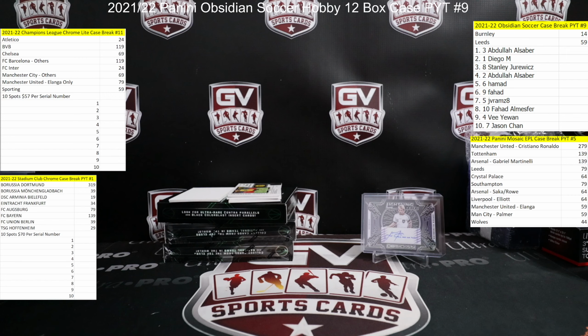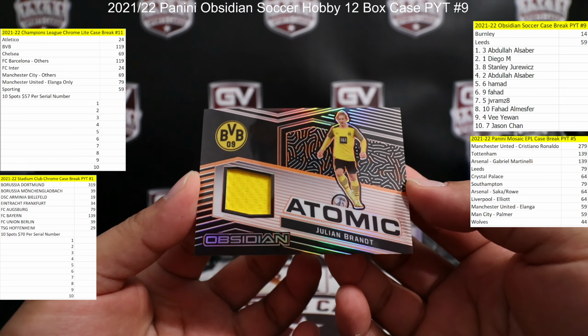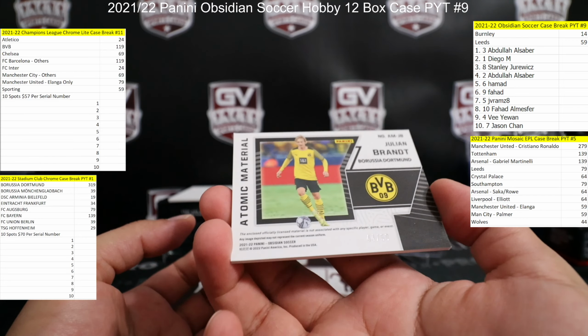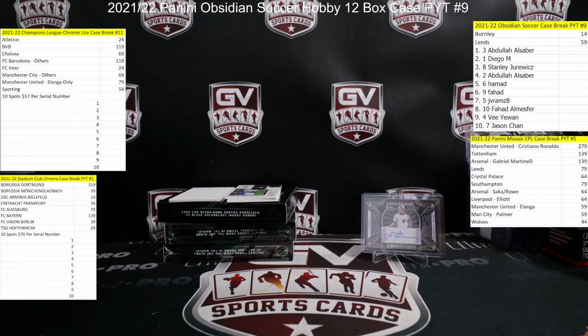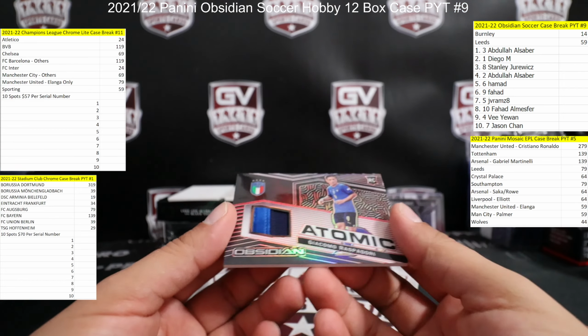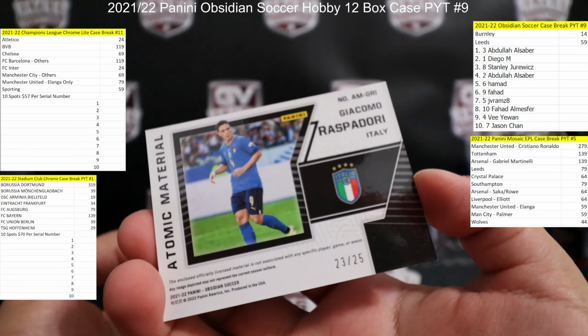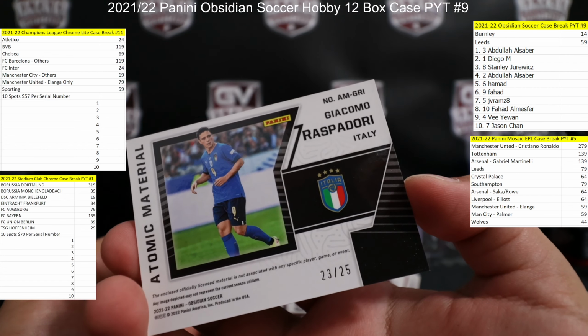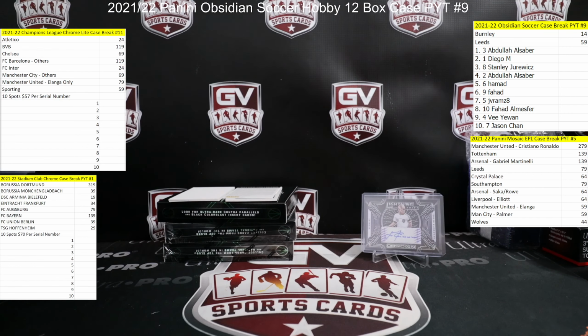PSG is Fahad. Next up, we got Julian Brandt. That is 44/50. Dortmund is Jonathan. We got Raspadori for Italy. 23/25. That guy's stuff sells well, huh?